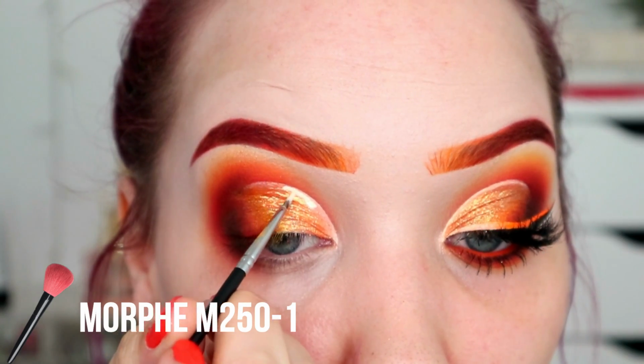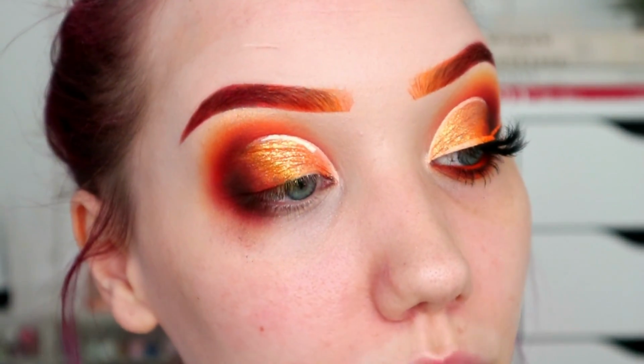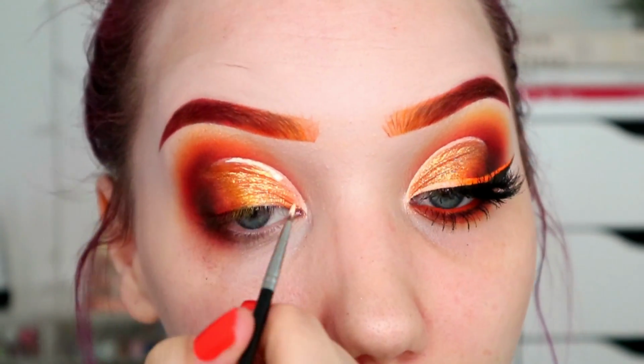And of course, this is just gonna go all the way around. And I don't have to be super, super neat because I can go over it with a little bit more shimmer eyeshadow.